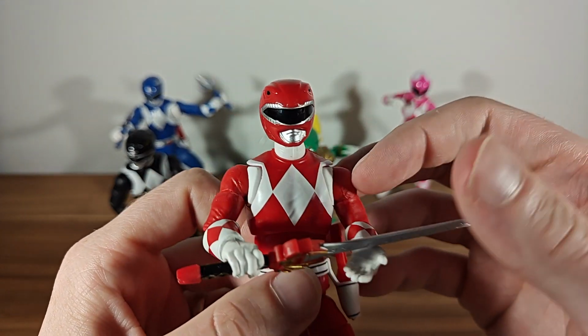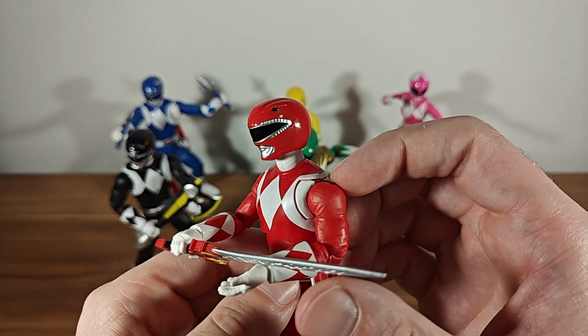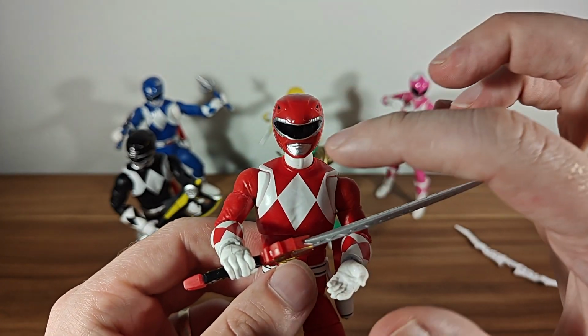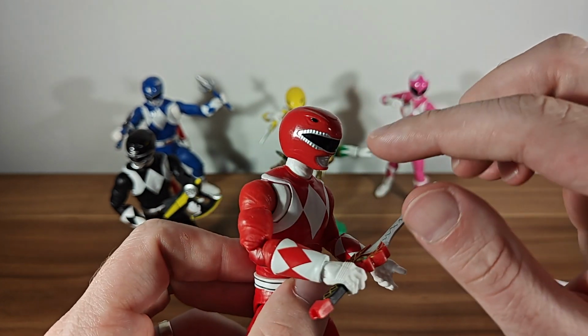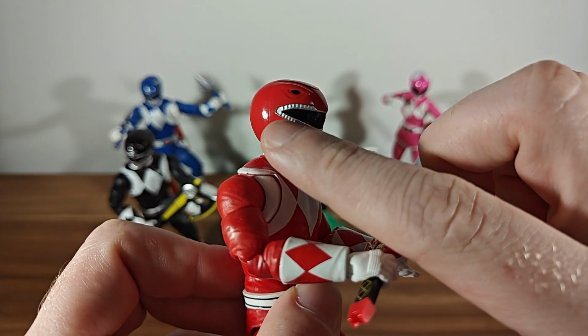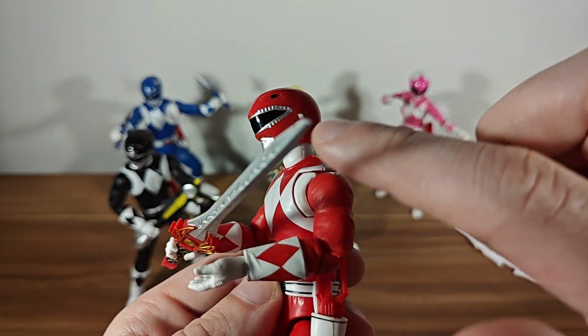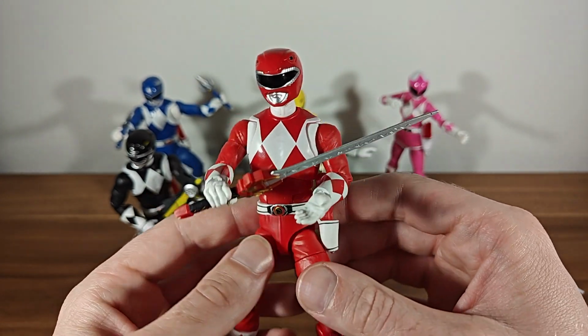Like this new helmet makes a massive difference. It looks so much better than the original one. The original one was really squashed and kind of squared. This is way more circular. Like it feels like a person's head inside this one rather than what the other one was like. Also, the sculpt is really nice. I can't remember if there should be white on the inside of the teeth on the Tyrannosaurus helmet. But other than that, it's great.